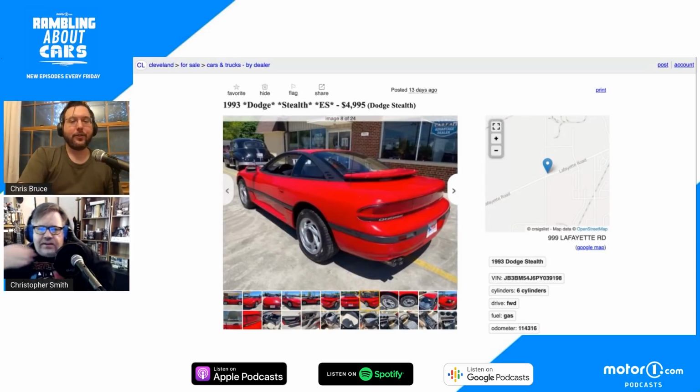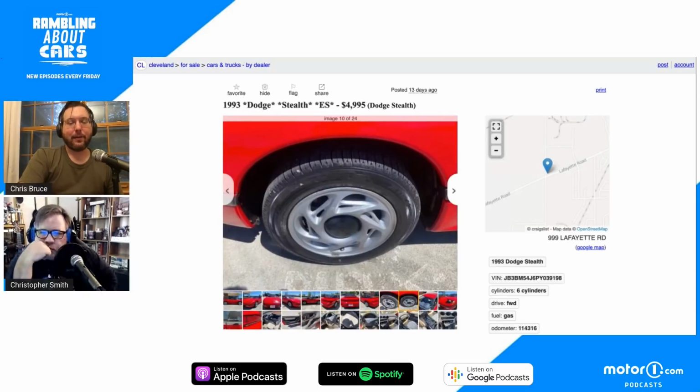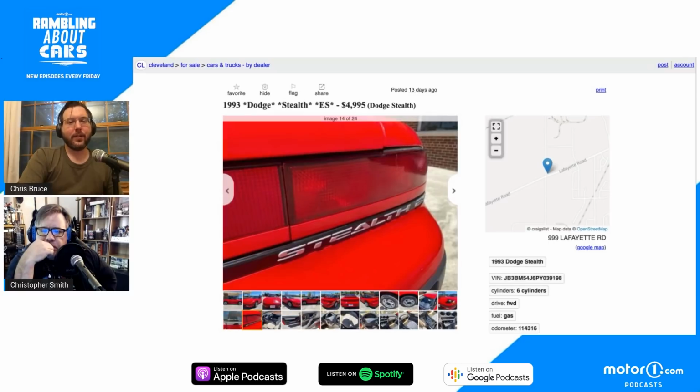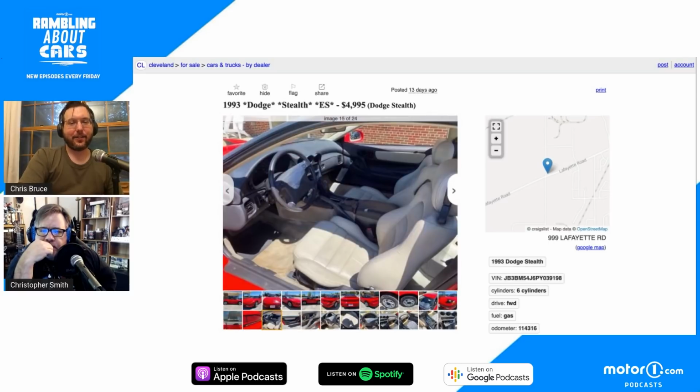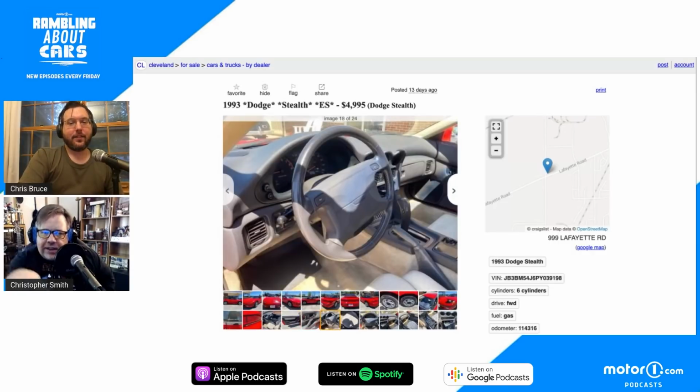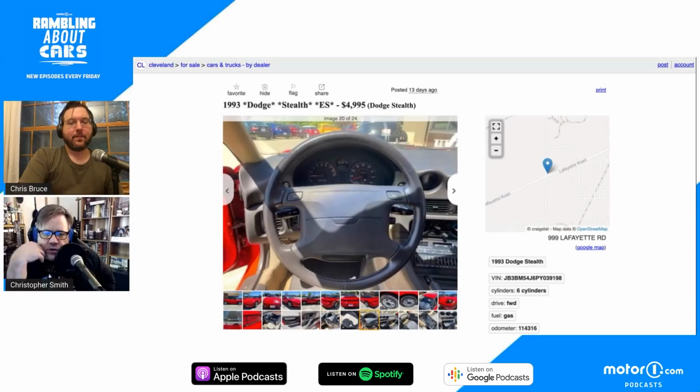So 222 horsepower. This one's an automatic. We'll go inside in just a second. Pop-up headlights because it's the early 90s and that's the right thing to do. Sporty seats for the era, certainly. They were sporty cars. Even in the lower trim, it was still a sporty car, and I think it's a good looking car. Yeah.